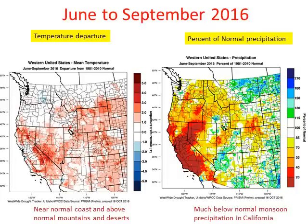Here we'll take a look at the summer or the monsoon season. On the left-hand side, we can see temperatures between June and September, even though they started off really hot in June and July, were near normal for coastal southwest California. However, inland areas continued to be very warm, if not quite a bit above normal, across the mountains and also the desert areas of central and southern California.